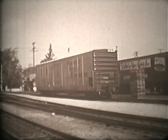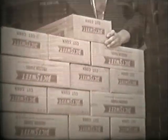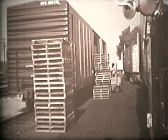This looks like a boxcar, but it's a special type of car called a refrigerator car. Meat, fruit, and vegetables must be kept at a certain temperature, so they're transported in refrigerator cars. It's like a giant refrigerator on wheels. This machine keeps the inside of the car at just the right temperature.